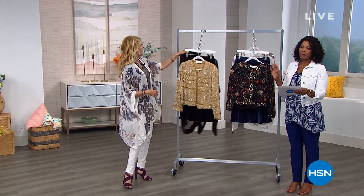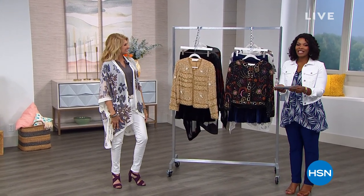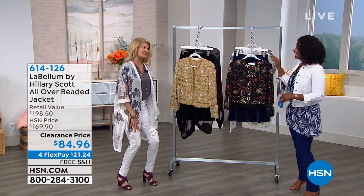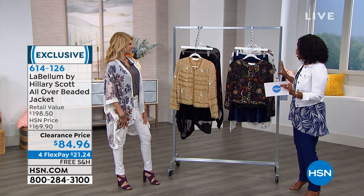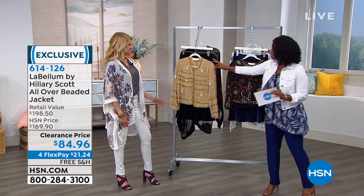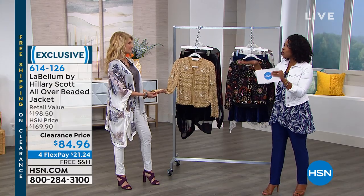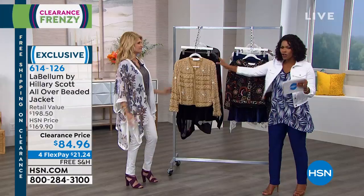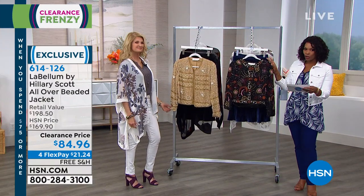We promised you Labellum by Hillary Scott, and we deliver. And we are so glad that you're shopping with us. Linda Davis, who is Hillary's mom, is joining us for the rest of this hour. And this is going to be fun because what we have are just the most beautiful pieces, starting with this jacket that we're all ooing and awing over. We've got it for you in black or in gold, in extra small to 3X.